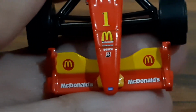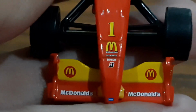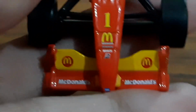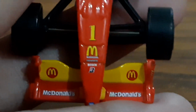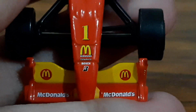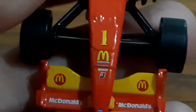Of course, you got Bridgestone and Bosch. Bridgestone has been the tire supplier for the Champ Car World Series since the early 2000s. It shouldn't be a surprise to anyone who knows the series. So we get further up to the nose cone. We got Cosworth, who supplied the engines, and I believe they also supplied the steering wheels at that time of the season. And for the DP-01, of course, McDonald's and the golden arch just above it, and of course number 1 because he is the defending champion in 2007.